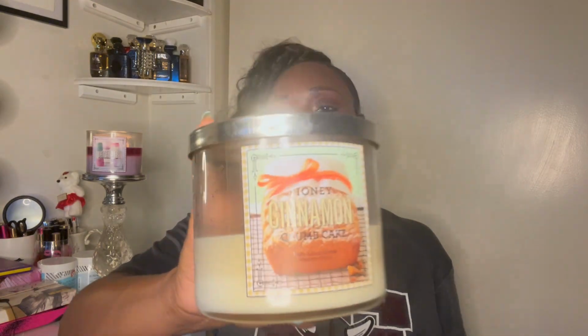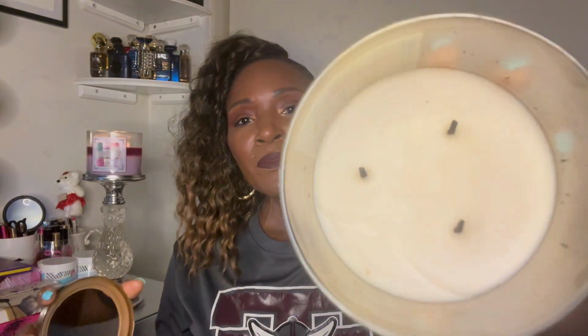All right, so first I'm gonna start with my candles because I got 6, believe it or not. The first one I wanna share with you is the Honey Cinnamon Crumb Cake. I had this one in my collection for quite a long time. As you can see what the wicks look like, when I burn it, the wicks go down in the wax. I don't know if that's because I had it for a long time or that's just the candle.